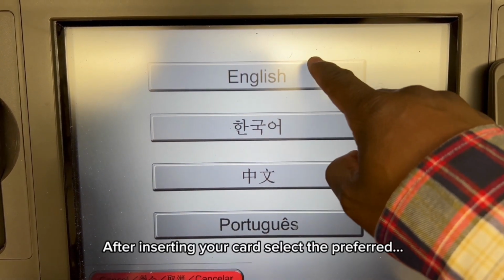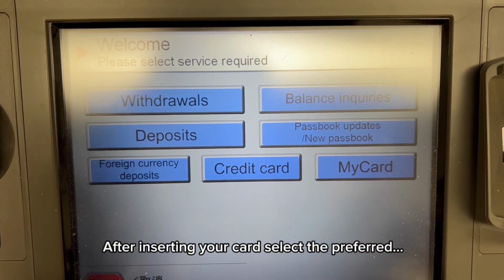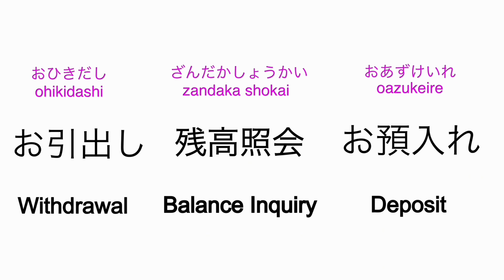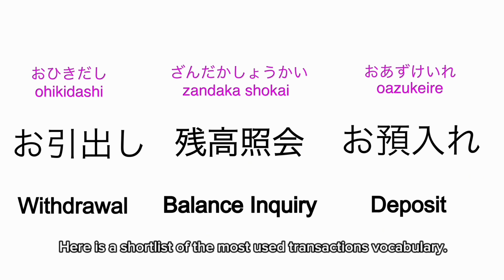Let's start. After inserting your card, select the preferred language followed by which transaction you want. Here is a short list of the most used transactions vocabulary.